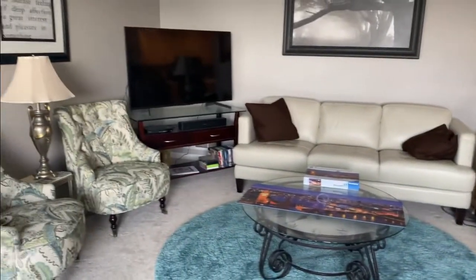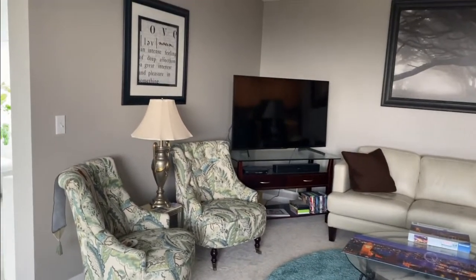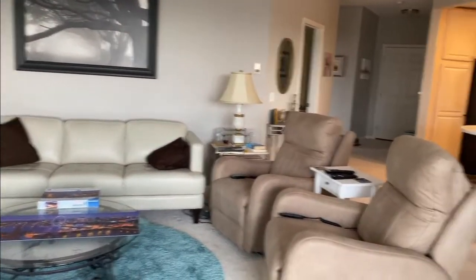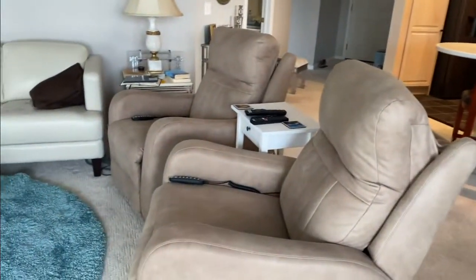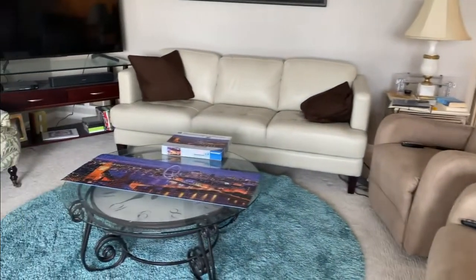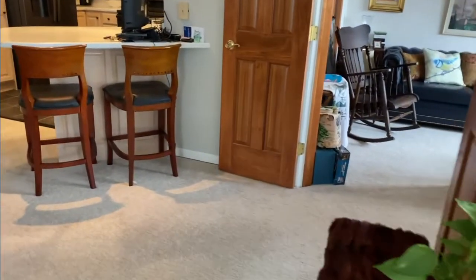And then as we turn around, this is actually our sitting area of our living room with the TV, the chairs, and all that kind of stuff, and our recliners, which are heated and electrically reclining. There's a puzzle that Cindy and I did to keep busy during our home stays.